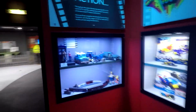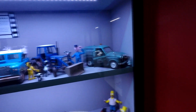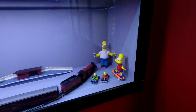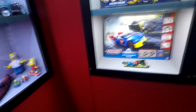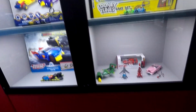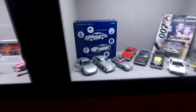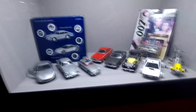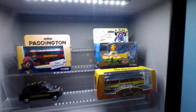A little bit of television in Hornby. Oh, we've got Doctor Who, Wallace and Gromit. Who doesn't like Wallace and Gromit? Simpsons, Harry Potter, bit of Star Wars. Thunderbirds, Captain Scarlet. Nice, James Bond collection. That's awesome. Paddington and the Beatles.